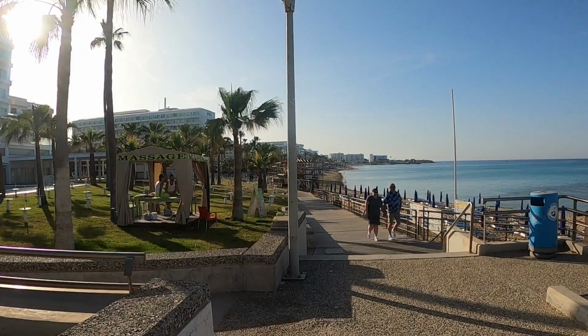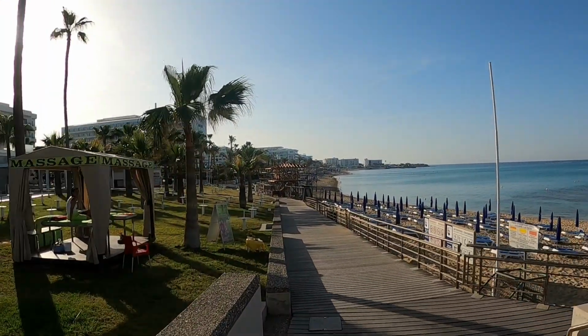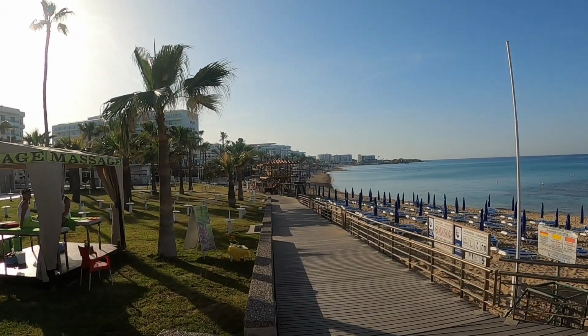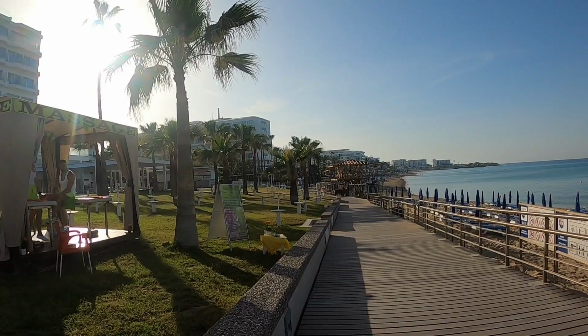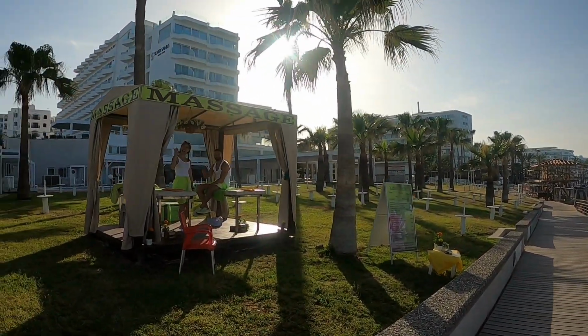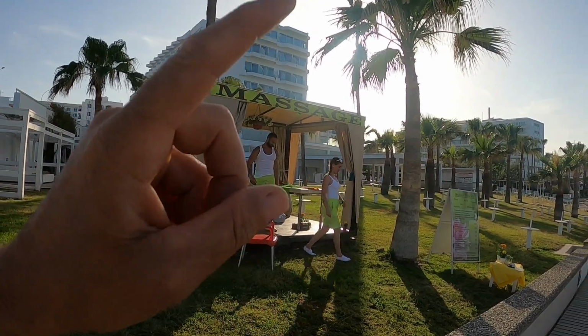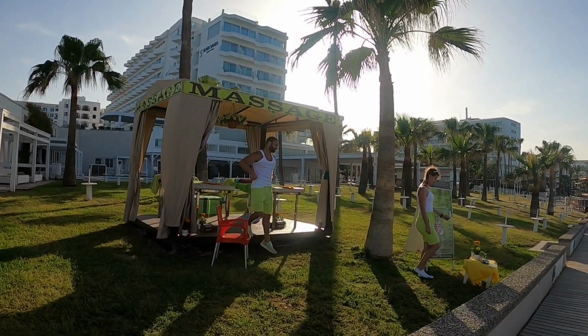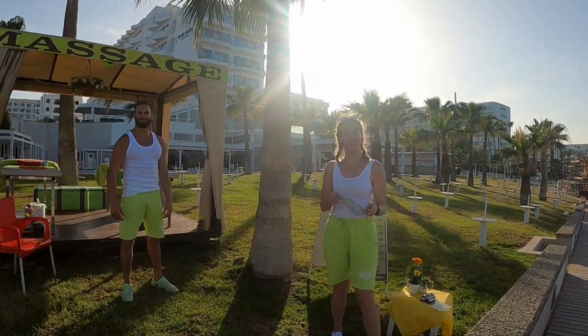So guys, if your hotel doesn't offer a spa or a massage, or you fancy one while you're out and about, there's always these lovely massage places. Look, there they are, and the people are great. We've got a male masseur and a female masseur here, guys, so that's great. And she's going to show us some few things going on.